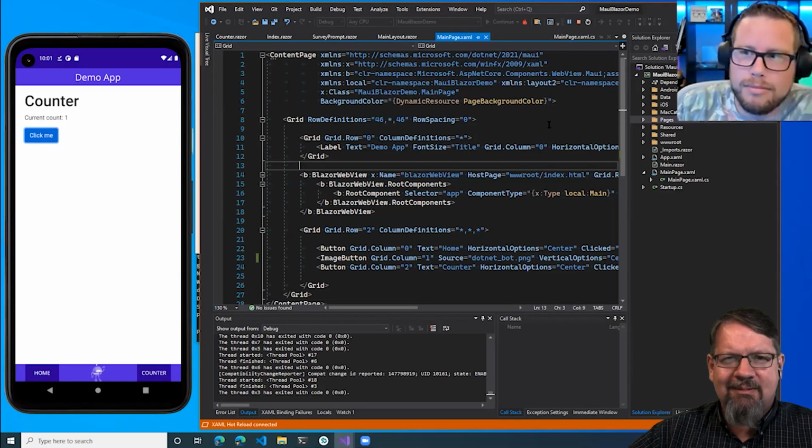It blows my mind that I could conceivably write a Mac desktop application with Blazor. Yeah. What? Absolutely. I mean, that absolutely never occurred to me when I first started learning Blazor. And I don't know if you checked out the build demo.